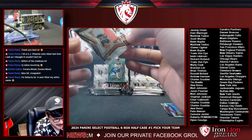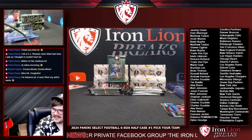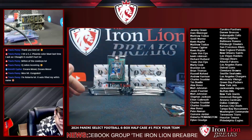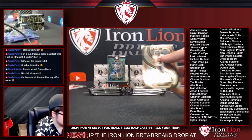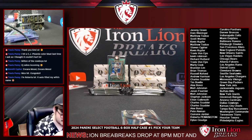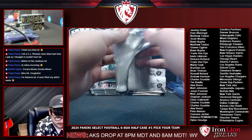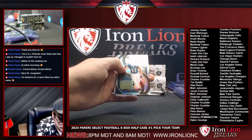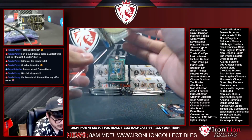Got another Jaden Daniels here on the field level. That is one in back-to-back boxes. Got a Nakobe Dean there for the Eagles. Brock Bowers on the Neon Icons. And Malik Neighbors for the Giants.